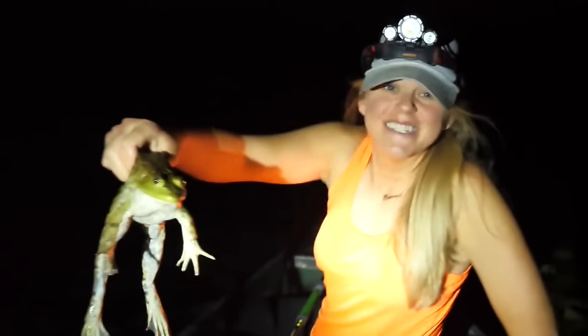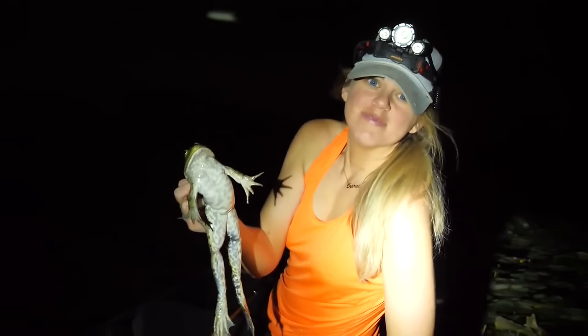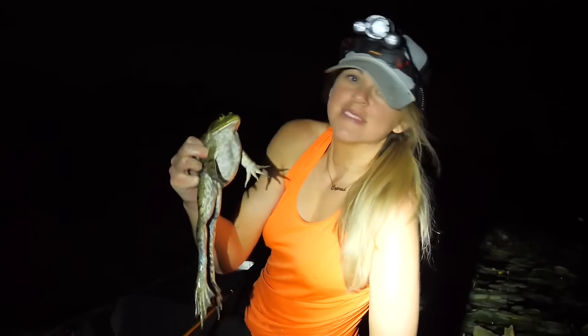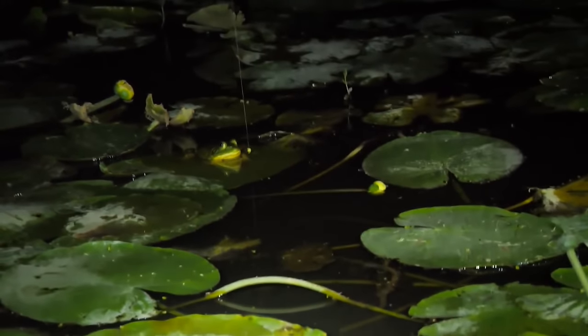There are a bunch calling out that way. A lot of bullfrogs. That's really exciting. It is very, very exciting. But I think that's our third one, right? Yes. Two on the jig and one barehanded. We're going to try to get some more on the jig pole, and then we'll try to probably get some more with our hands. But it's been a really good night so far. Yeah. I think we're three for four so far. Woo! Good deal.